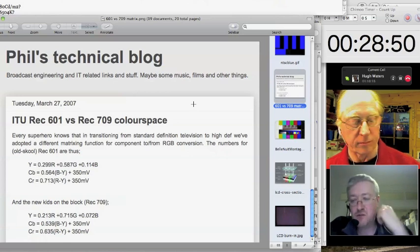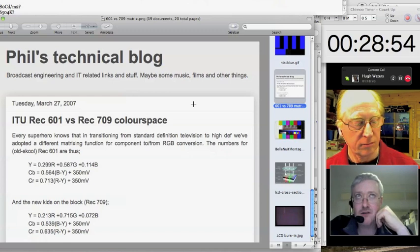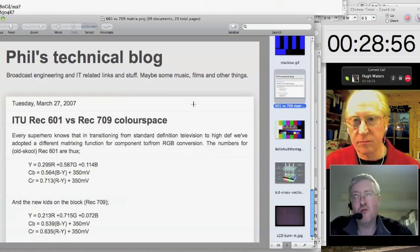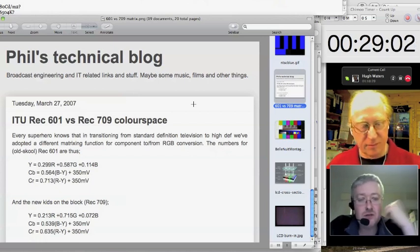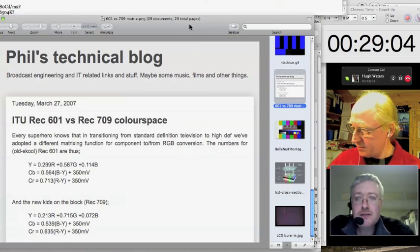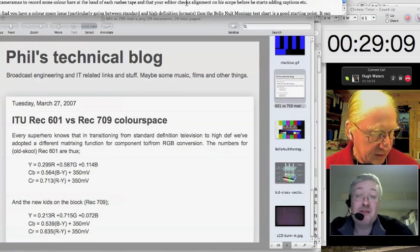If a grading display was left in that state, the grader would be grading either too red if he'd gone the wrong way, or too cyan if he'd gone the other way. So it's something you have to pay attention to. So that's really all I've got to say about setting up monitors.